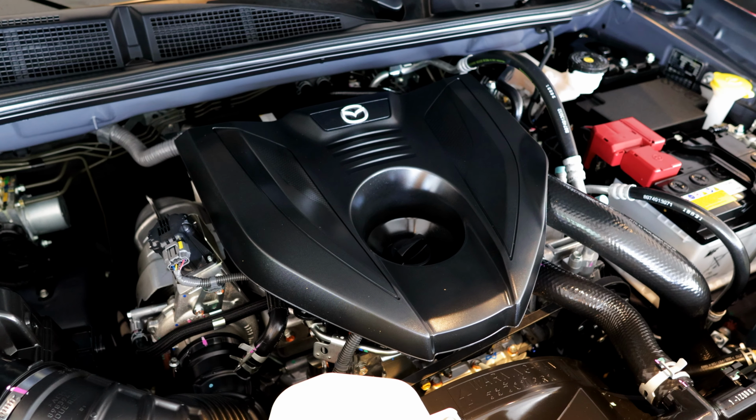Now, I have just been driving this thing for only like 10 minutes now, and yet I could see immediately that the steering response has been tuned with Mazda's sporty intentions in mind. Now, when it comes to the ergonomics and driving character of the BT50, it is more car-like than most of the other mid-size pickup trucks available in the local market.